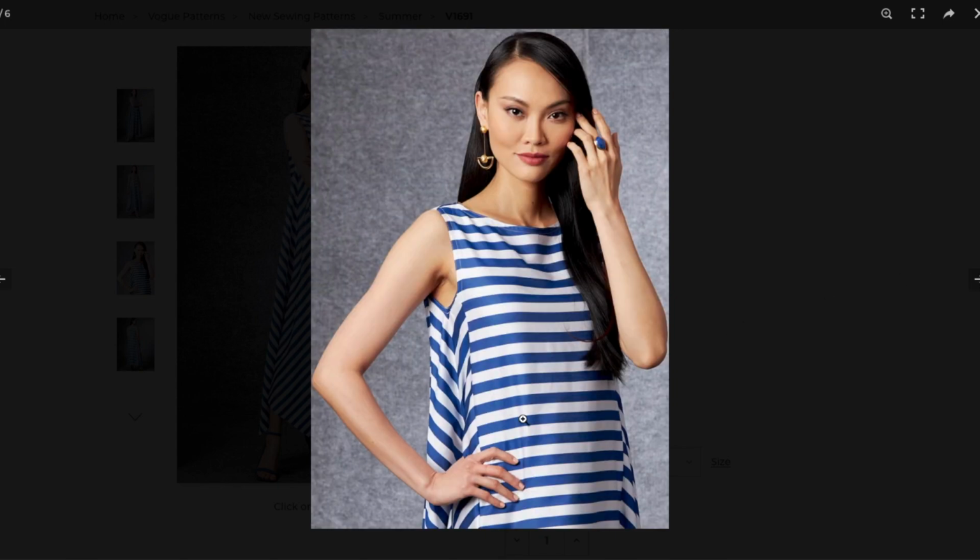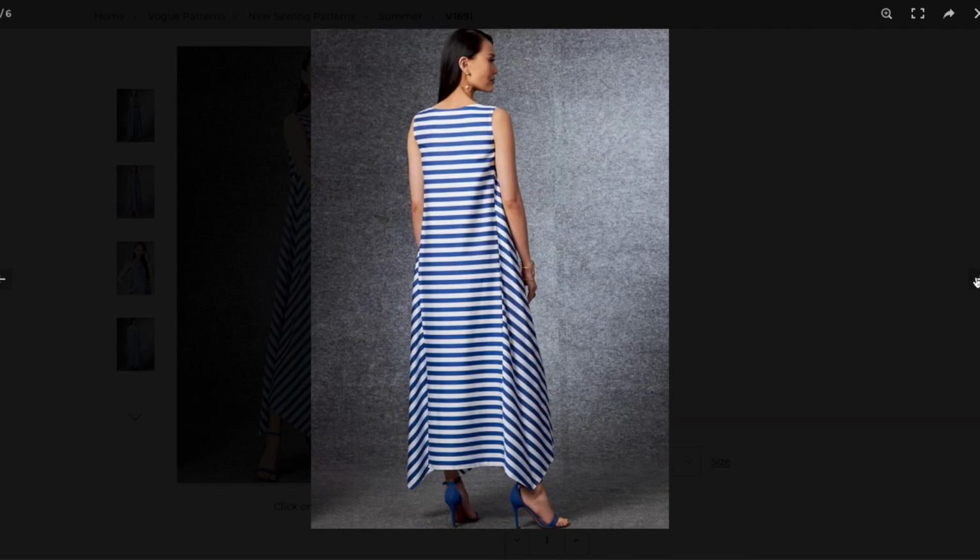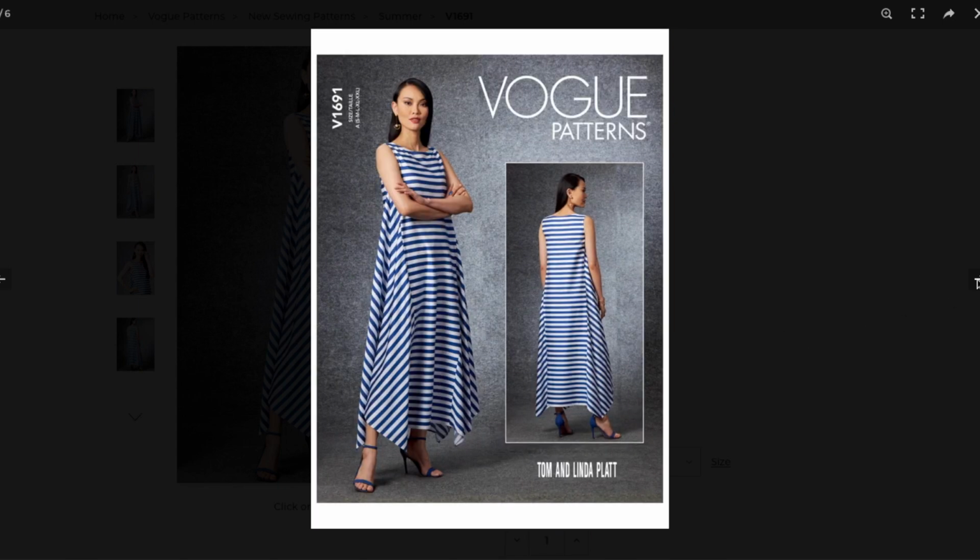They might have made this out of a silk, which is very interesting. I feel like this is all bias. Neckline and arm side. There's the back. Yeah, I feel like these are going to be little panels sewn to the side. Tom and Linda Platt, I do love their patterns.